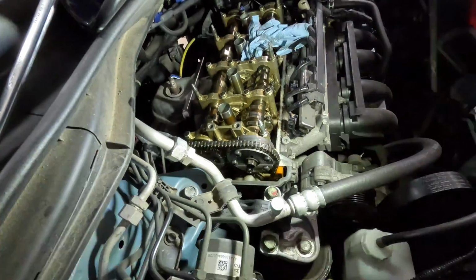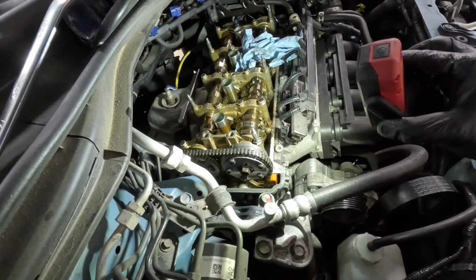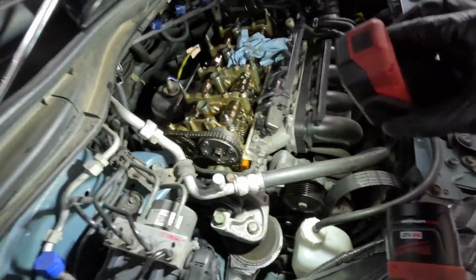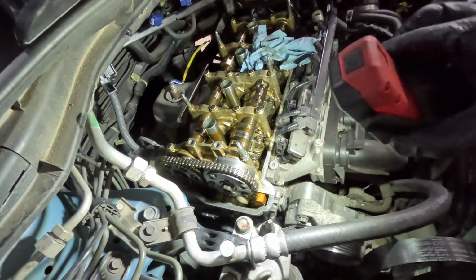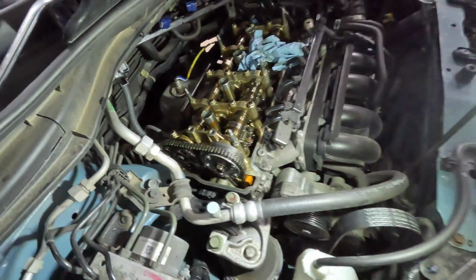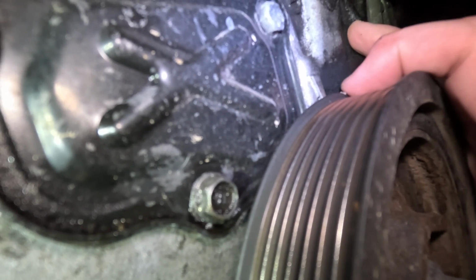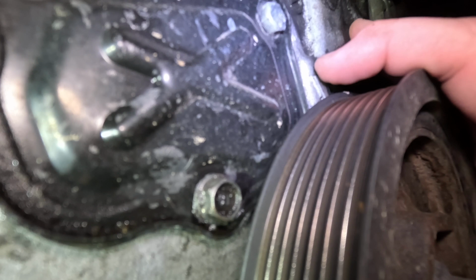So we know that we're at top dead center and we're in the correct timing position at the top of the engine, and down here on the bottom on the pulley it should be perfectly lined up if it was correct with the white line. So let's go find our white line. Alright, so under here you have a white dot right here, and that should line up with this timing mark.